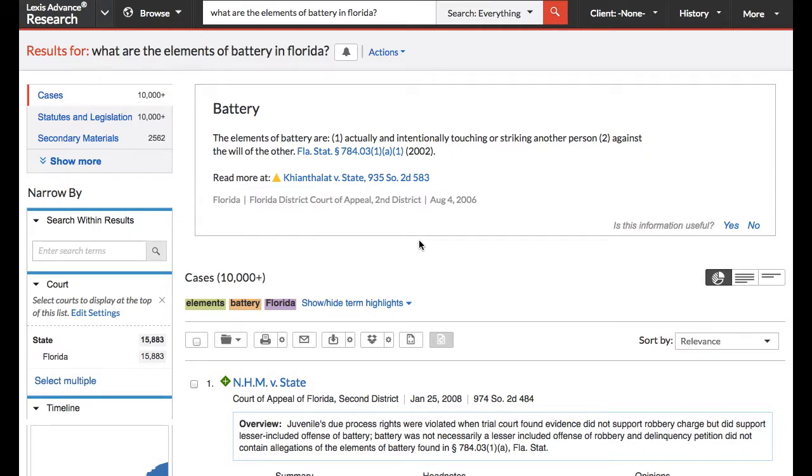This card can steer you in the right direction when you're trying to learn a new concept in class or just trying to prepare for class. So it gives you a concise answer from an authoritative source such as a legal dictionary or case law, which is the situation that you see on the screen here. So then I can click specifically on that hyperlink and it will take me to the passage in that source that this answer card is specifically citing to. So I can read the case where this definition of what battery is in Florida came from.